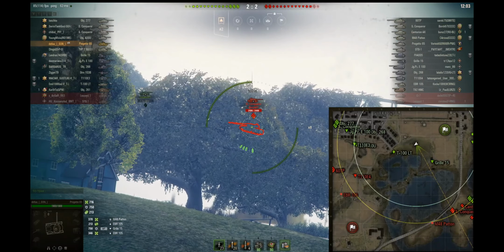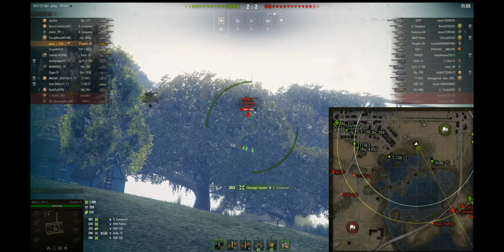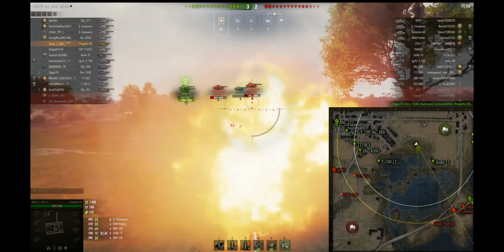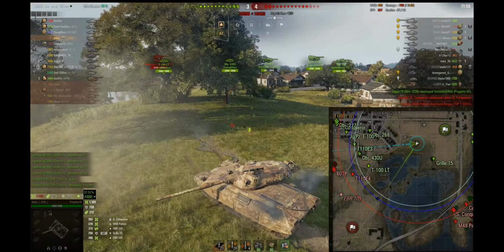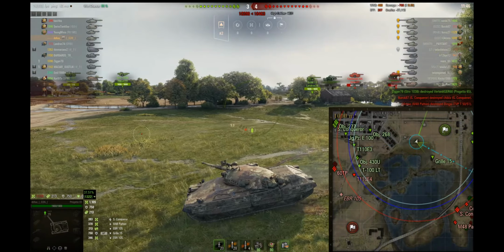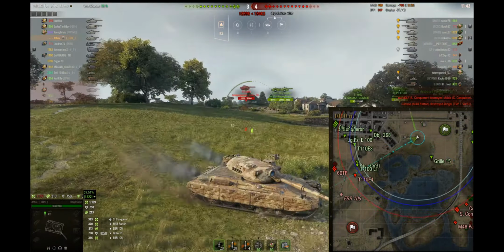So we have a gameplay here of our hero, Tofu. He's taking some shots at the side of the Super Conqueror there. I like that he empties most of his clip there because he knows he has to relocate, so he might as well take those shots. Never know if they're gonna hit or not.